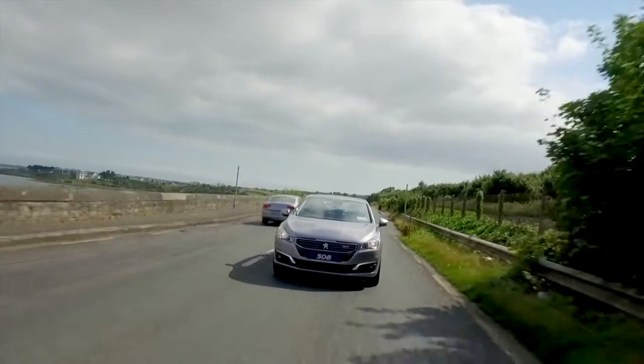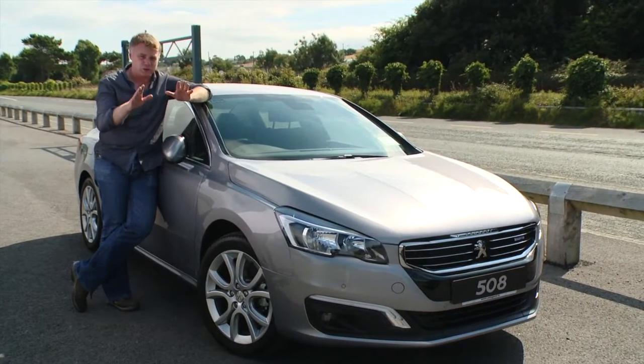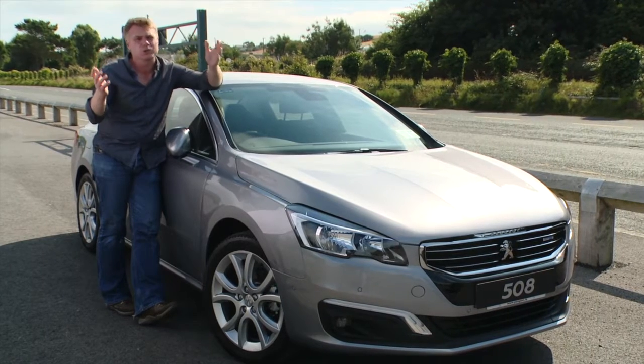So what's the relevance of the 508? Well, good looks, yeah, tick, we got that one. Great fuel economy, brilliant, good engines and all the rest. Reasonable drive, fair enough, but the coffee cup holders, they must be replaced.